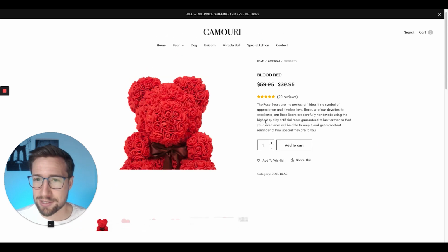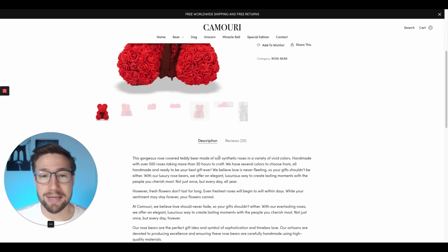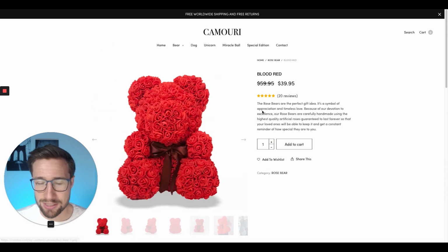And then I got stuck on the product pages. I'm like, okay, so it looks like synthetic roses. Okay, that makes sense now. I guess it's synthetic roses. You see, it took me like a minute or so to really go, okay, what the heck is this?